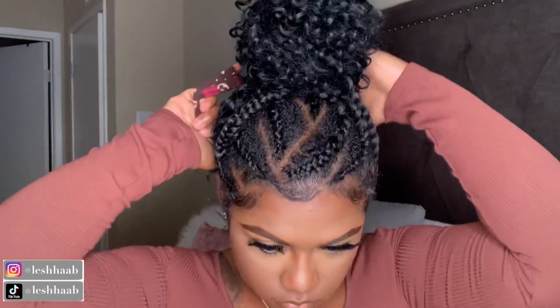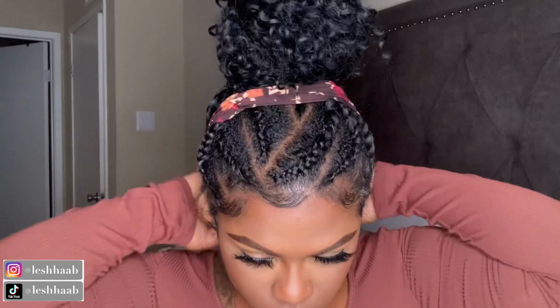If you don't have hair left out, or your quick weave or your sew-in is not where you feel comfortable enough to lift it up, you can always just throw a headband on it. Boom, throw your headband on. Nobody even knows. Throw your headband on, switch it up.